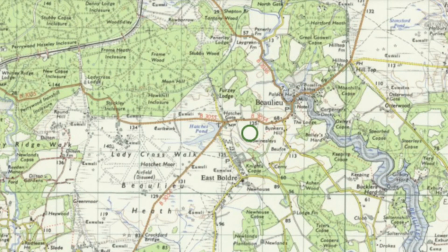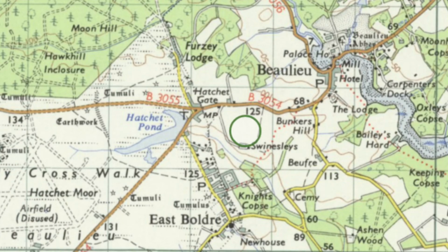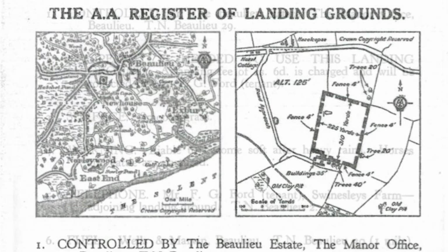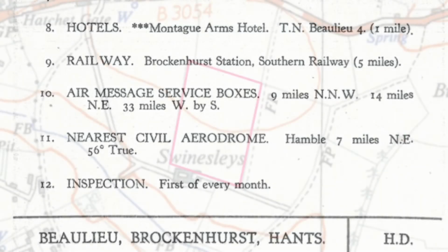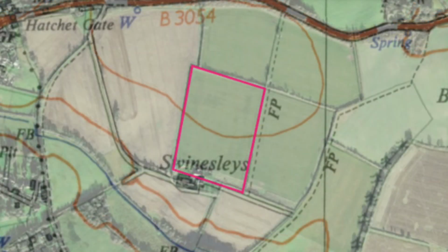The Beaulieu estate is owned by Lord Montagu, and probably best known for Beaulieu Abbey and the National Motor Museum. The pre-war landing ground was at Swinesley's farm, and Mr. Ford, the tenant farmer, would shoo the sheep away and collect the landing fee on behalf of the Beaulieu estate. Just to the west of the old landing ground is the much larger Beaulieu aerodrome, which was built early in the Second World War and closed in 1950.